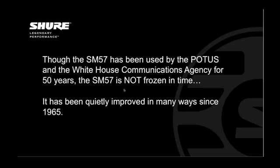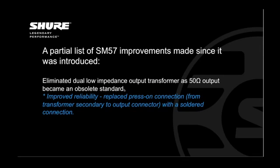So it's been used for 50 years, but it's not frozen in time. A lot of people say, well, you haven't done anything to the 57 in 50 years, and that is hardly the case. So what we're going to do now is take a little time and go through and see what has happened to the 57s over the years. So this is a partial list of improvements. Some of these we've announced, some of them we've not, but we constantly change these things no matter what.